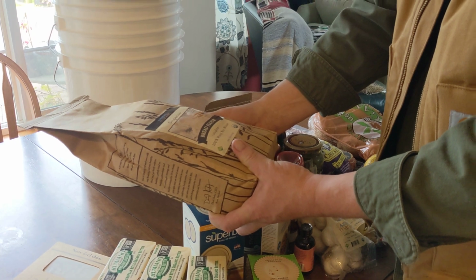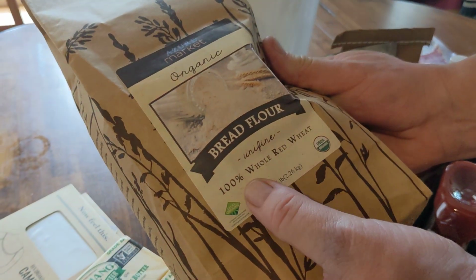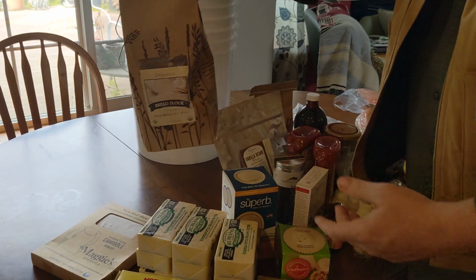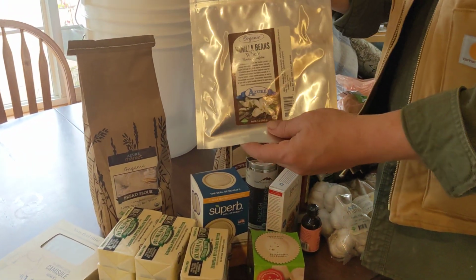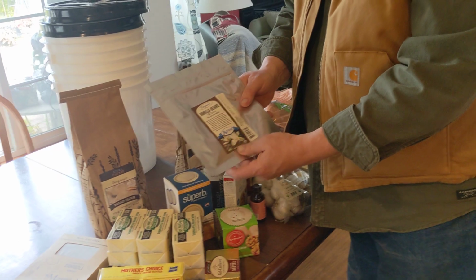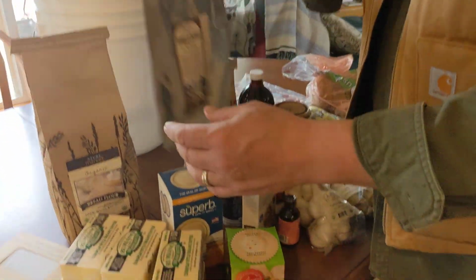Bread flour, organic, unrefined red whole wheat flour, 100%. Really curious how that's going to taste in some of the breads. Yeah, I don't know. I'm sure it's going to be amazing. Fantastic. We've been waiting for these vanilla beans. Yeah, they've been out of stock. Right? Out of stock, and we're looking forward to making our own vanilla extract. It's going to be fantastic.